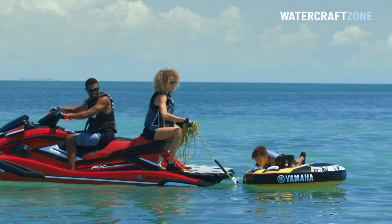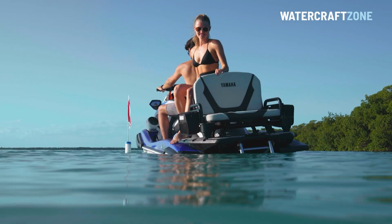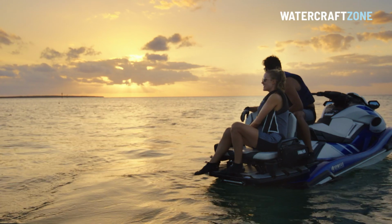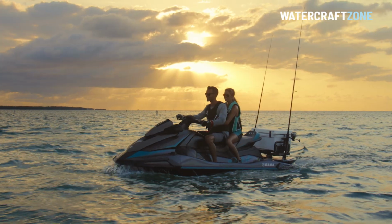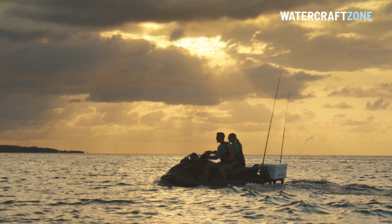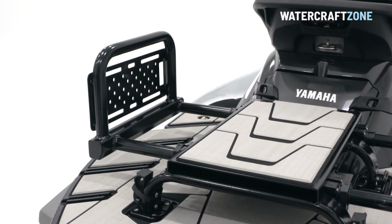In addition to fresh colours across almost every model, the full-size Yamaha WaveRunner FX series now comes with pre-drilled holes on the rear deck to more easily accommodate the company's new rec deck accessories, such as a cooler box or fishing seat. The company is hopeful it can secure sufficient supplies for 2023.